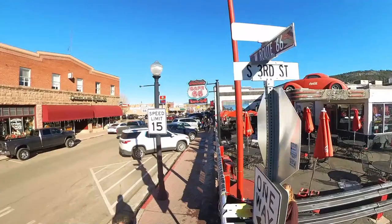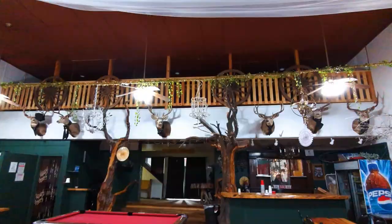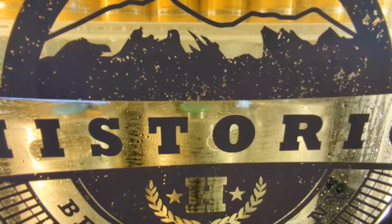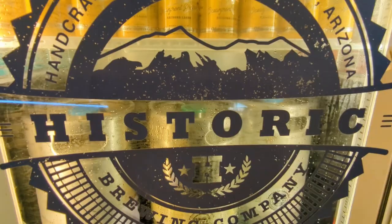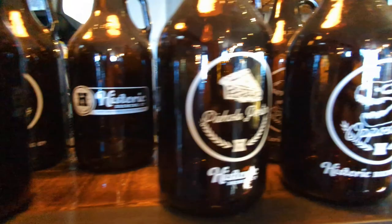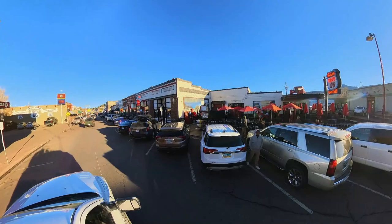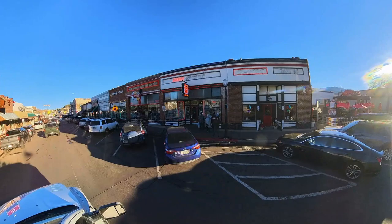We went to a couple of shops, and there are a lot of bars and restaurants there. We stopped in to Historic Brewing Company, which has really good craft beer. We got some wings, some pizza, some Italian soup that was delicious. They've got cheesy fries, quite a good amount of food on the menu, amazing craft beer from what we've heard, really nice environment. Definitely had a good time cruising around downtown Williams and would highly recommend it if you're ever in the area.